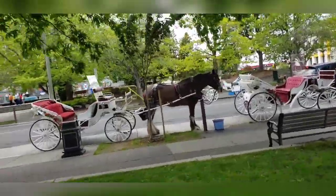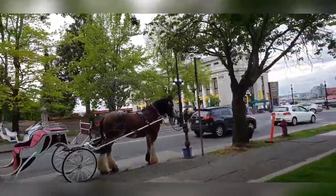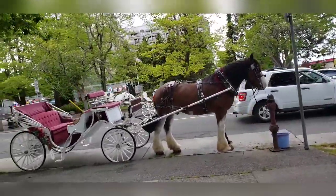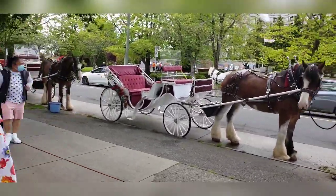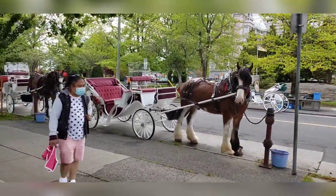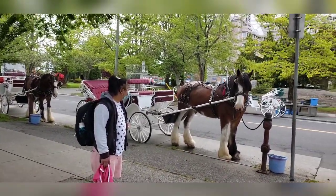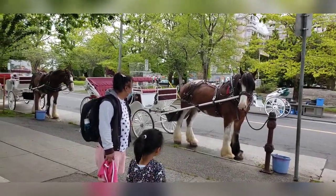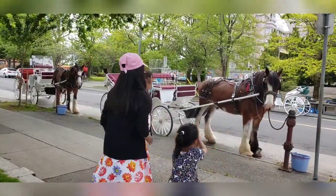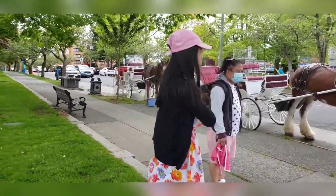What colors are they? Red, white! Okay, look at that there. Okay, do not look at me. He's looking at Daddy. Don't look at me. We're taking a video of you, horsey. Just stay there. Say hi to the horse from a distance.